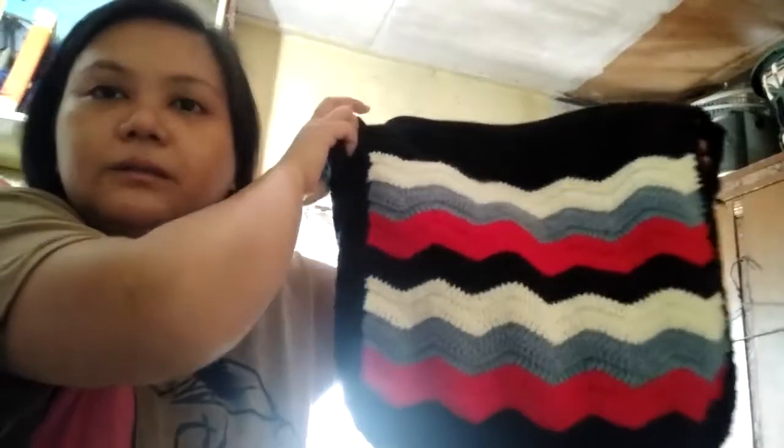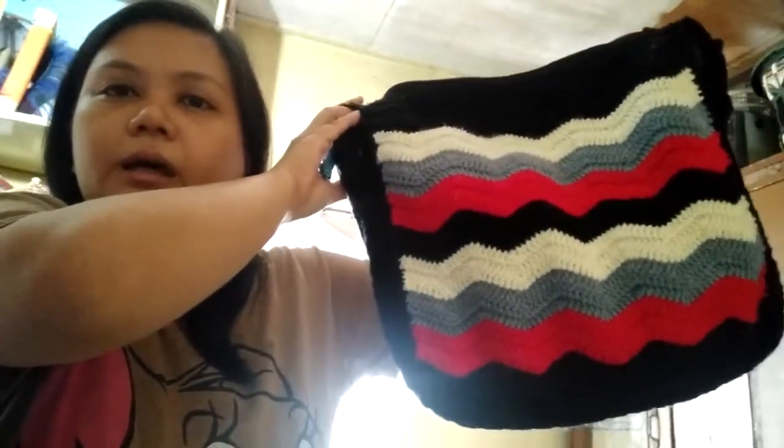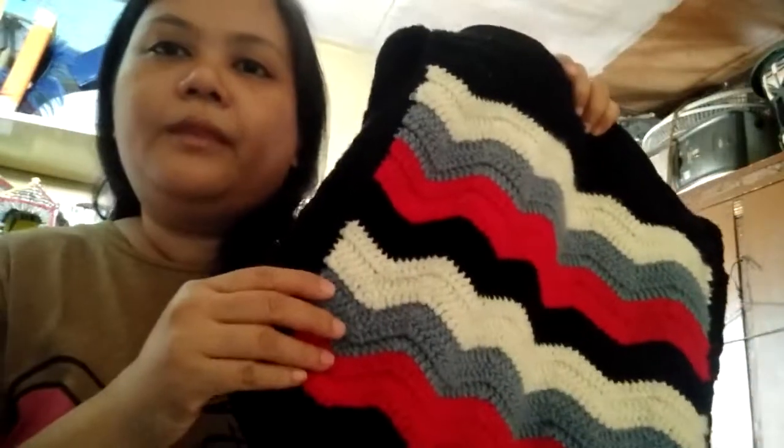The last bag is this one here, which has a chevron design to it. It's also a bigger type of bag. I have preferred bigger type of bags from before. So this is the last bag that I want to show you guys. Using, I think, 4 colors. That is the last of it.